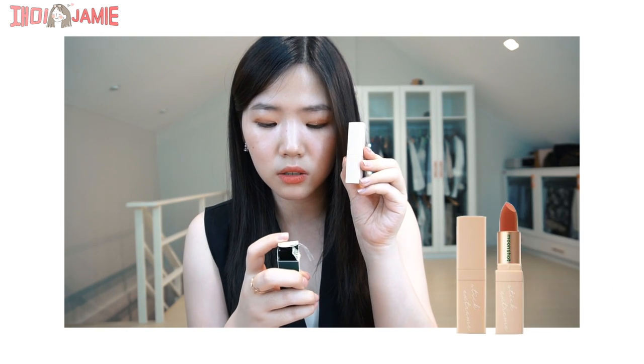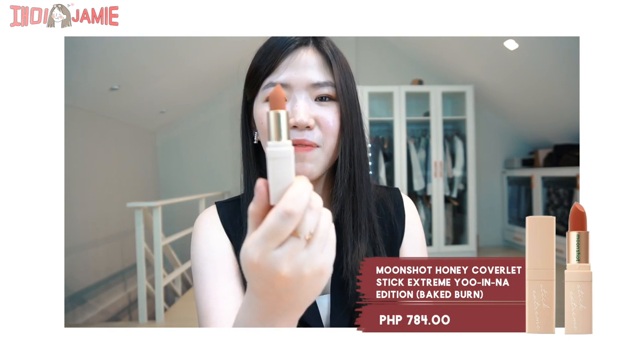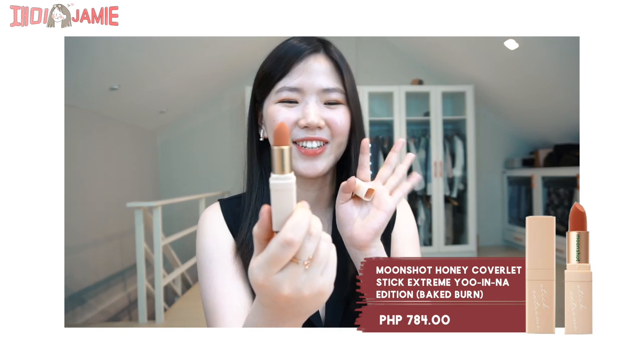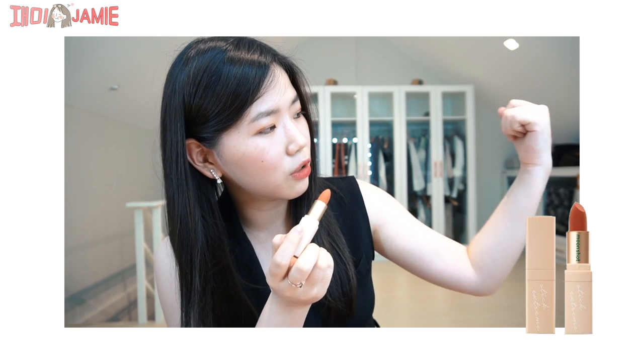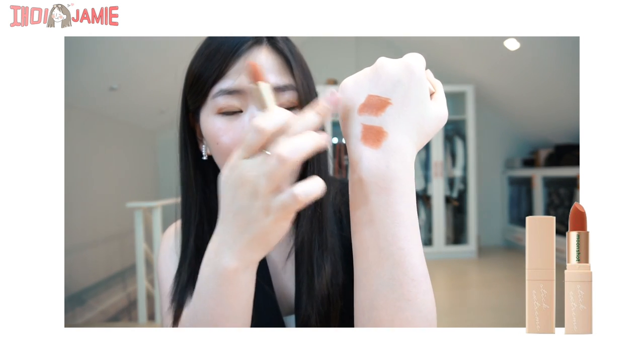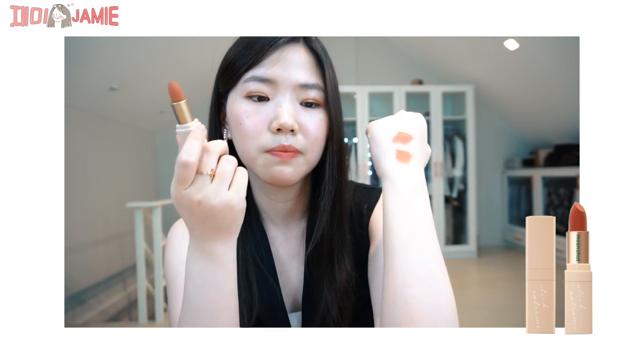This is from Moonshot. This one is the one that Yuina is endorsing and it's called the Baked Burn. So, ganyan na naman siya na shade, like a brownish orange. And it's actually just a lighter shade of the other one. This one is the Etude House one, and this one is the Moonshot one. So, parang good siya, I think, for a gradient. Okay, so, okay na tayo dito.